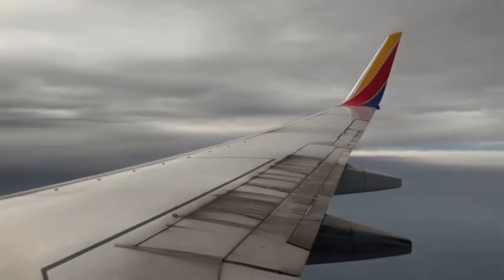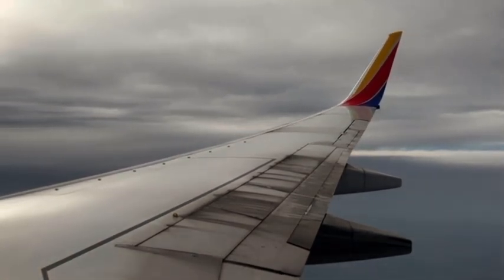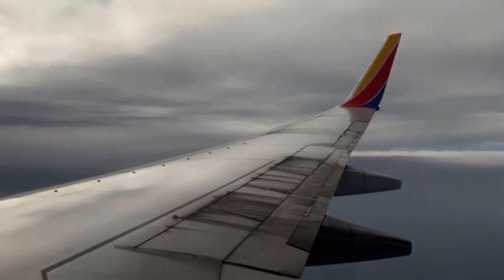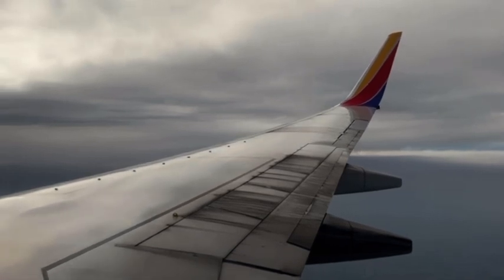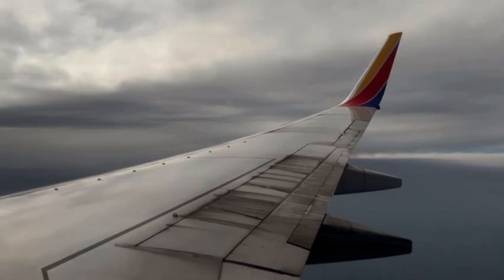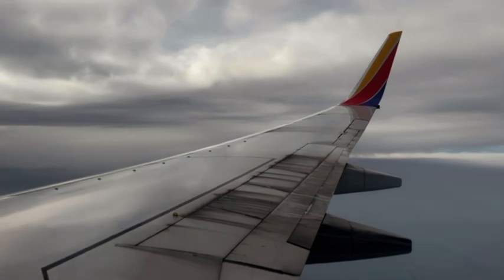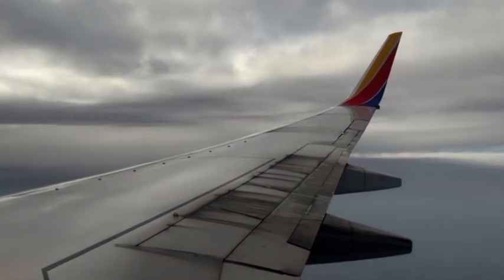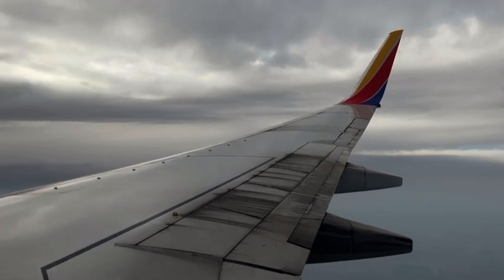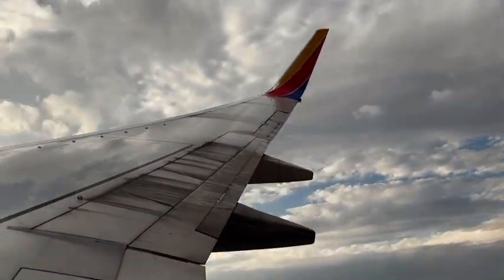And before I knew it, we are on our way to the ground. And let me just say, this approach into Denver just gave kind of a spooky vibe. It was just kind of spooky. You can see the dark clouds and everything. But it's about to turn very beautiful. As you can see, this part of the approach turned out to be pretty beautiful.